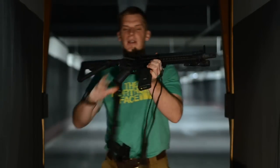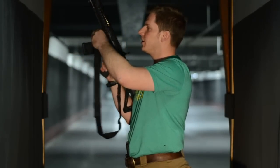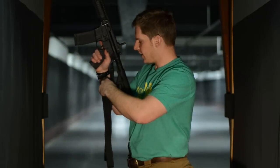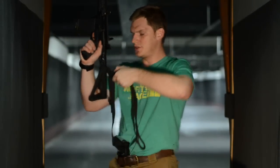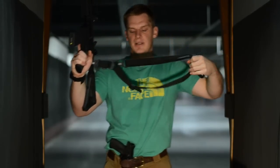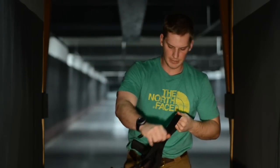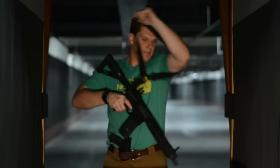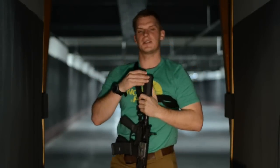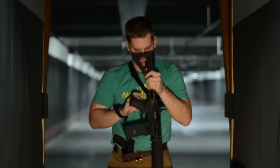So with the MS3, to configure this as a 1-point, I take off my front connection point and release it, and I put it onto the sling at an attachment point that Magpul produces, which you can see is right here. I now have a 1-point sling. If I don this, let me adjust it to my body a little bit. If I don this onto my body, it goes over my shoulder and my left arm just as it did for a 2-point, but now the gun's only being held by one single attachment.